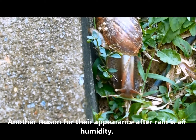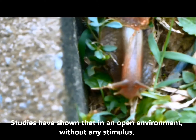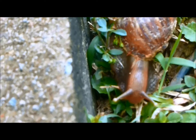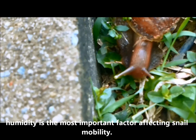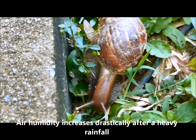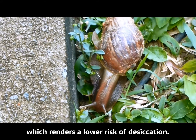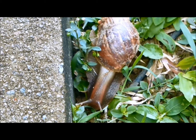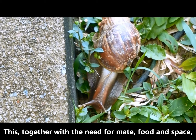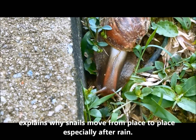Another reason for their appearance after rain is air humidity. Studies have shown that in an open environment without any stimulus, humidity is the most important factor affecting snail mobility. Air humidity increases drastically after a heavy rainfall, which renders a lower risk of desiccation. This, together with the need for mate, food, and space, explains why snails move from place to place, especially after rain.